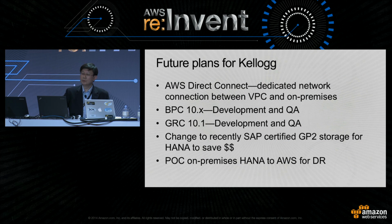So a little bit of our future plan. For next year, we are planning to upgrade our existing VPN or convert our VPN to a direct connect model. And we are also starting to implement more and more SAP non-productions, new SAP implementations in AWS. In fact, what you're seeing here, BPC and GRC, we already have implemented. It's not a future, they are currently running right now.